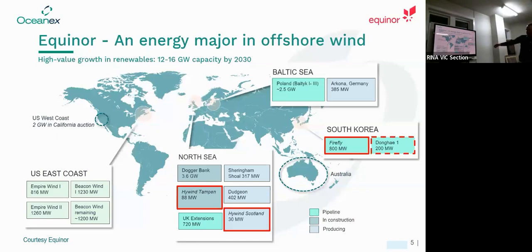On the floating side, these are the ones highlighted here, and I'll talk to the development there. But the important one here is South Korea, Firefly, which will be a few years ahead of Australia with very similar technology. So they have a pipeline of floating offshore wind projects, which will leave Australia very well placed to capitalise on the lessons learned.